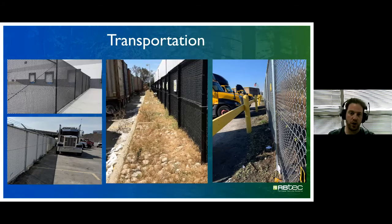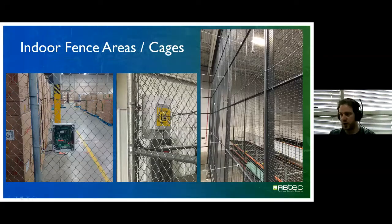So we can do warehouses as well, because we have sites where they have cages or fenced areas inside the building that they want to keep secure, and we put sensors on those fences as well. We also have another sensor, by the way, called the wall alert, that can protect the wall of the warehouse itself against breaking through the wall.